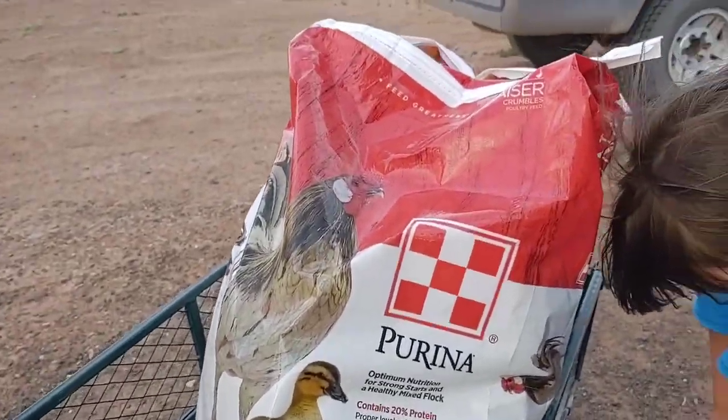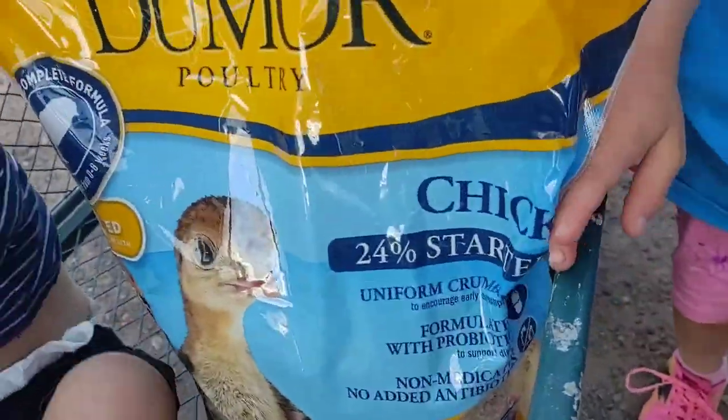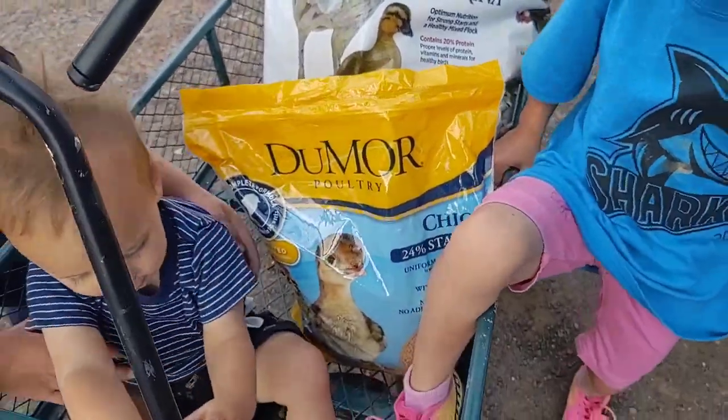And my chicks are still on chick starter. The Easter eggers are still on chick starter. I don't want Emmett in there. I would like to.